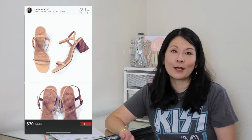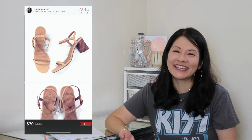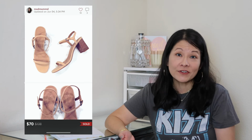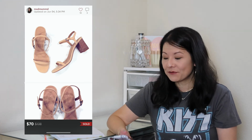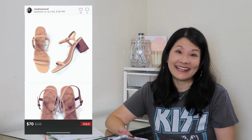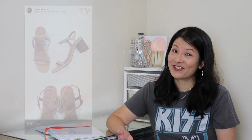Because it was retail arbitrage, again, I didn't make a whole lot off of this, but it was really fun sourcing. I love the style of sandal. It's perfect for this time of year. So I was really, really happy that the buyer enjoyed them. But that was my last sale on Poshmark for this 2-week stretch.